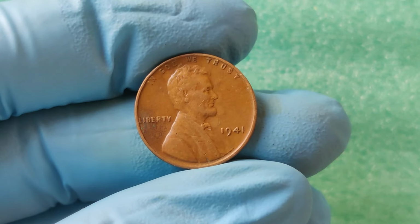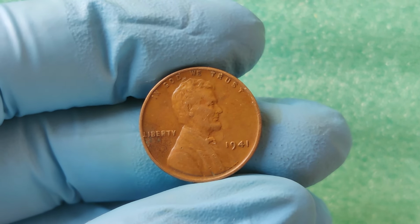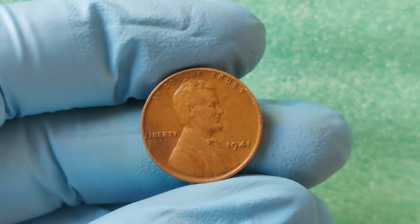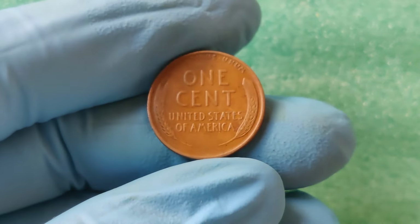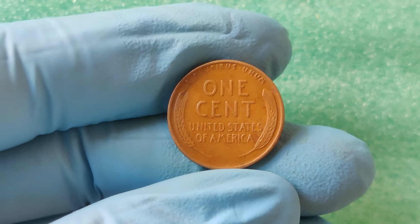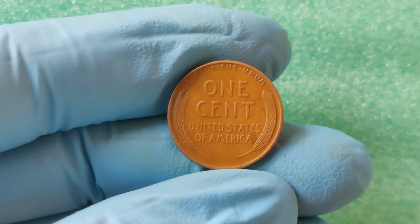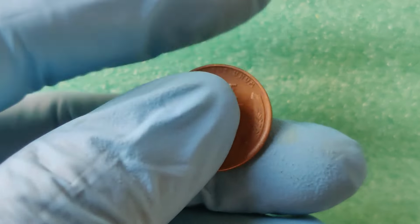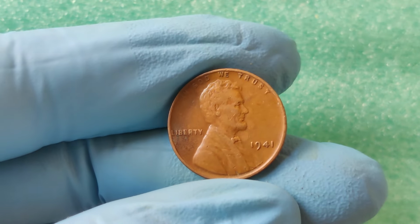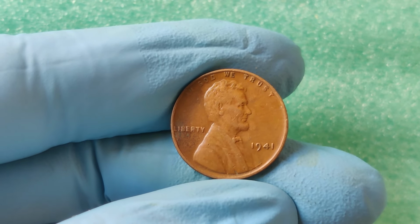We're going to dive deep into one of the most fascinating coins in the history of U.S. minting, the 1941 Lincoln cent. You've probably seen one of these iconic pennies before, but what if I told you that some of them are worth tens of thousands of dollars? That's right, up to $82,200. Stick around, and we'll explore the different factors that make these coins so valuable and how you might just have one hiding in your pocket change.